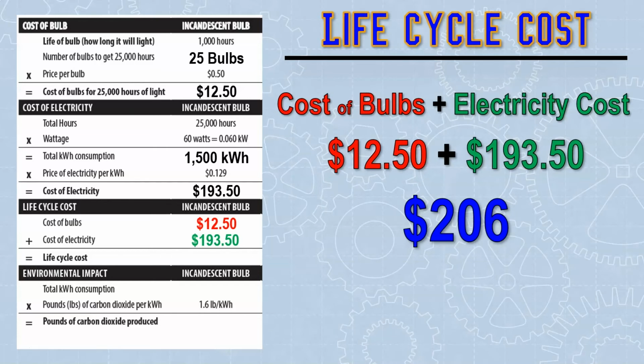Again, relatively cheap purchase, but over the course of 25,000 hours, they use a lot of electricity, and you have to replace them quite often. These inefficient bulbs were inefficiently priced as well, but people didn't look at the real cost of using these electronics.